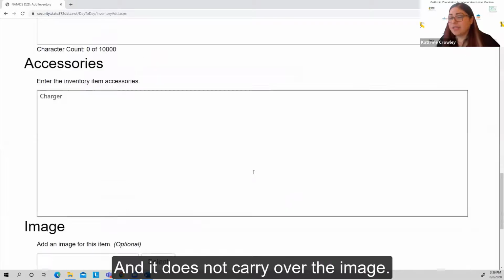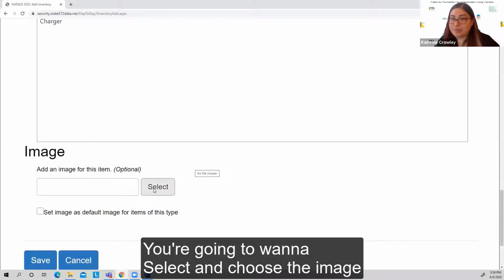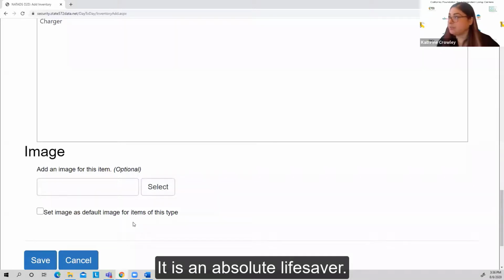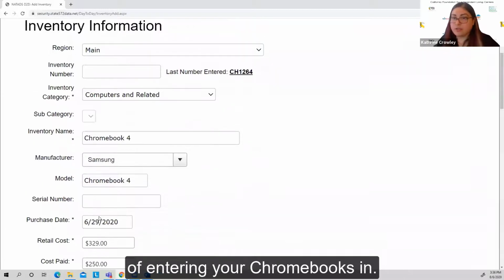And it does not carry over the image. So you're going to want to select and choose the image that you have associated with the Chromebook, upload it, and this is going to make your process go so much faster. It is an absolute lifesaver. And that's pretty much it for the process of entering your Chromebooks in.